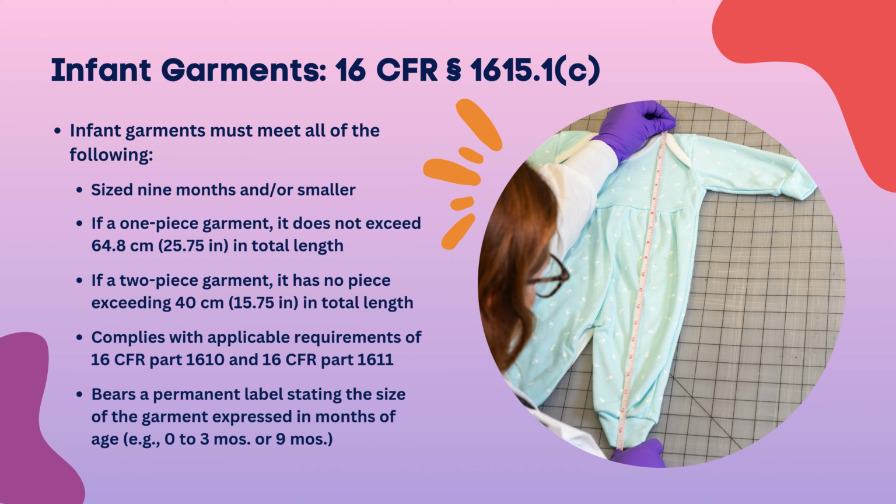Infant garments do not need to have tight-fitting tagging or labeling. If the garment doesn't meet the infant garment dimension criteria, then it will likely need to be tested and certified to the full requirements of 16 CFR Part 1615. We will go over some compliance requirements for 16 CFR Part 1610 shortly, but first, let's go over the criteria for a tight-fitting sleepwear garment.